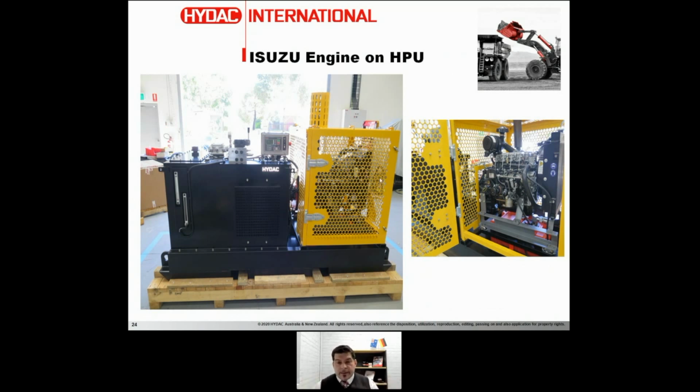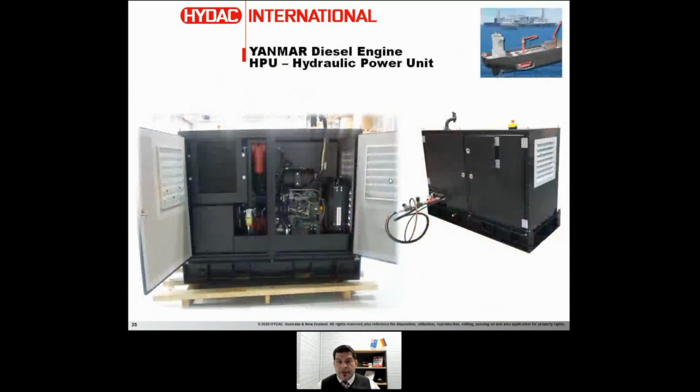And let's go to the next one. So mining sector, this one; oil and gas, the previous one. And then last but not least, fully enclosed. This project was fully developed from scratch, from the white piece of paper, by the HYDAC engineering team. So we managed to design the package, we managed to design the containerized solution.